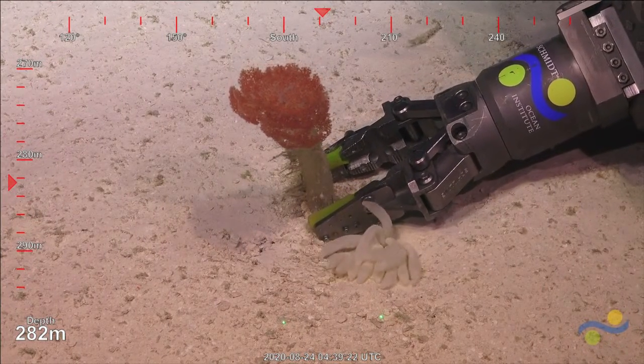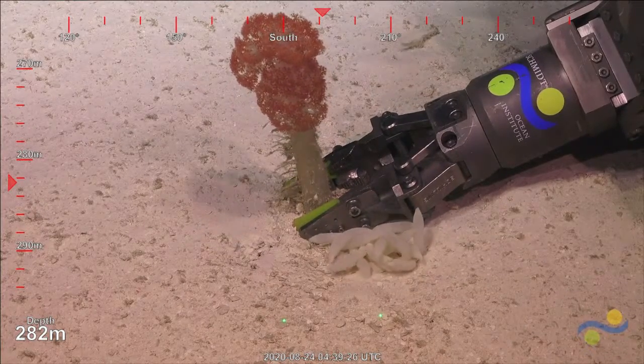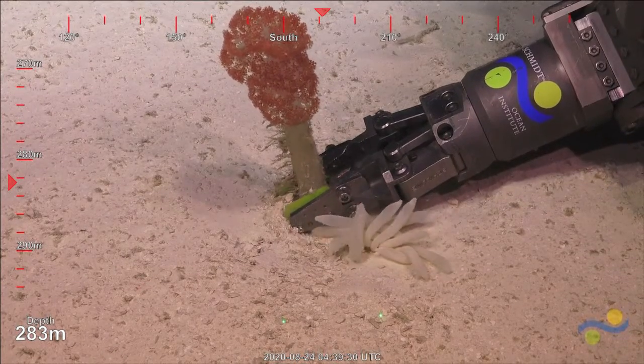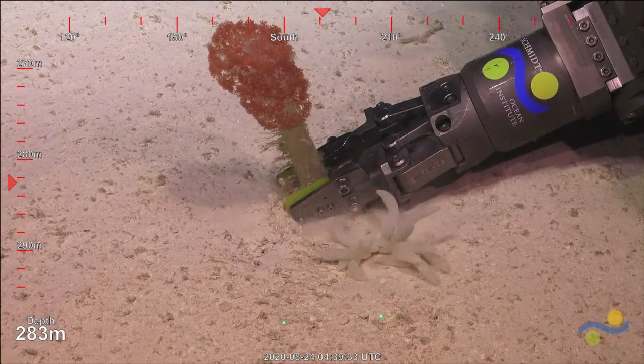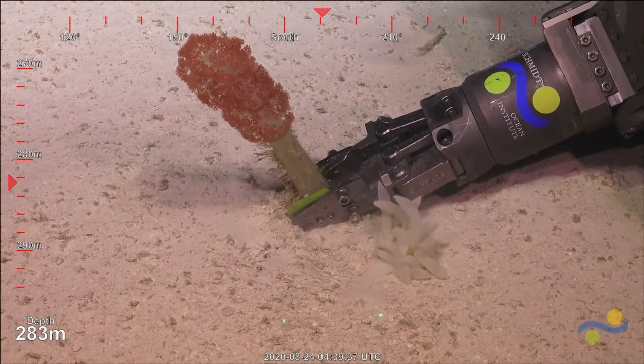ROV Bridge. Yeah, go ahead, Eric. Just a current update for you. Surface current is already 1.1 and getting very, very fast already. 1.1 and growing. Copy. Right. Jack, you go with us?